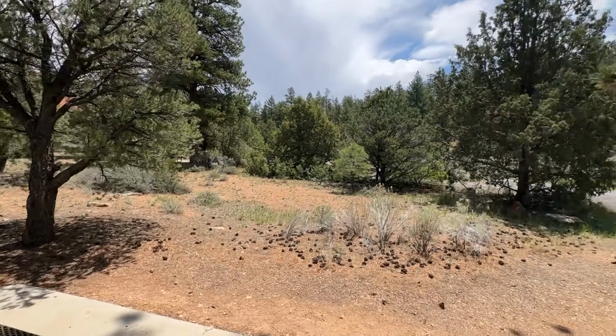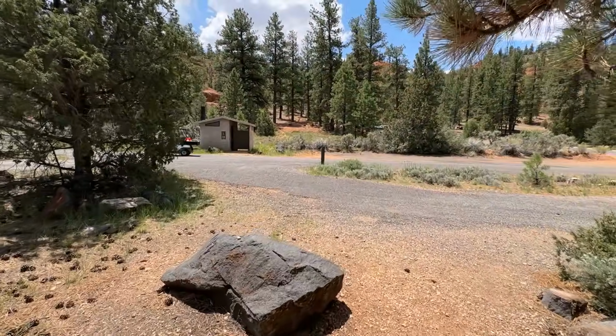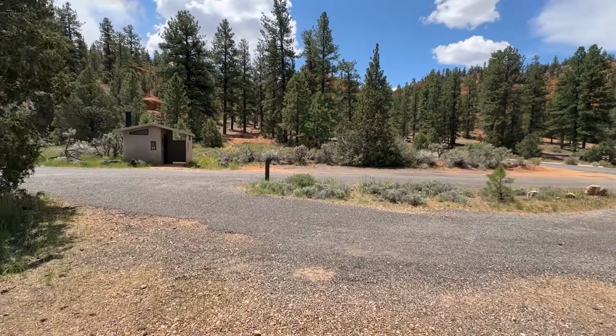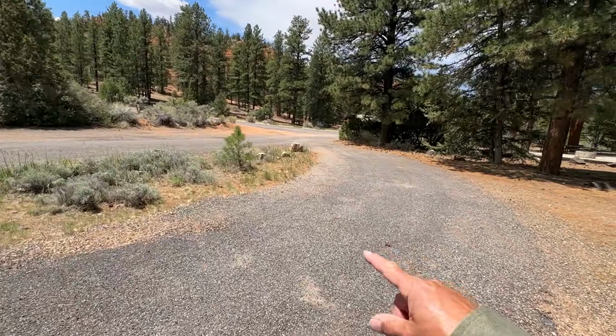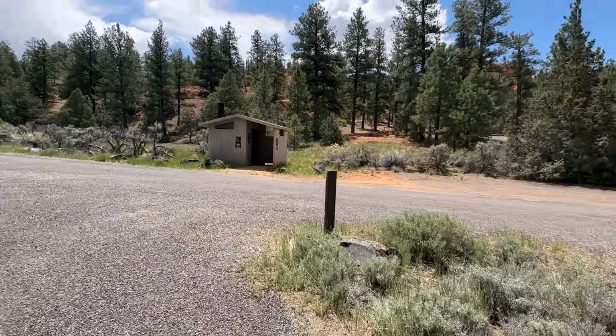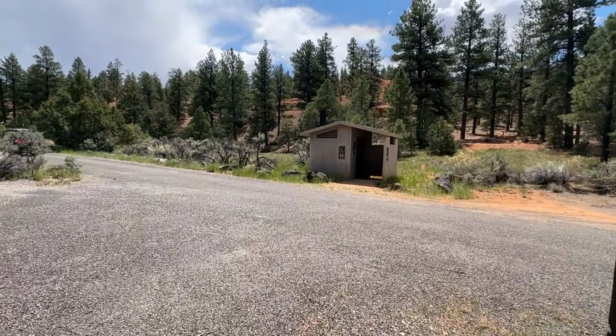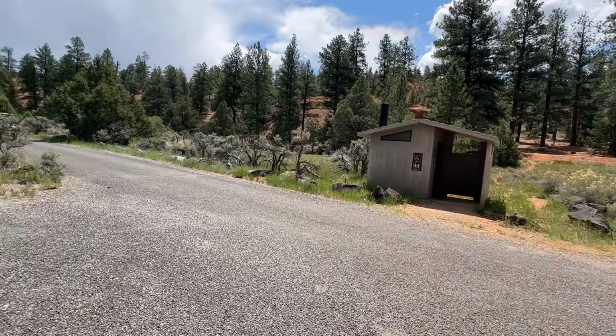And as far as the RV goes, you're still going to get some sun. This is mid-afternoon sun, and so you would pick up solar if your camping configuration has solar. They're keeping all the restrooms clean. They don't smell. It's a vault toilet.